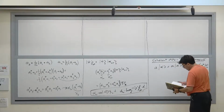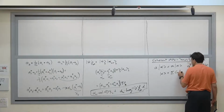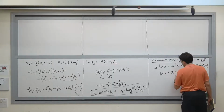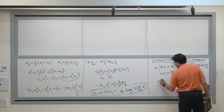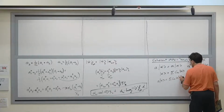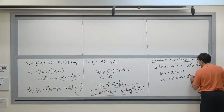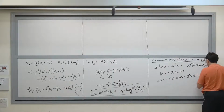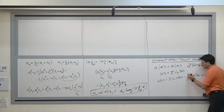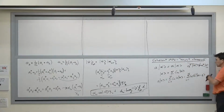And then I can ask myself, so what is that coherent state? Let's write it as some superposition of number states. If I want to operate with a on alpha, well, I know what that is. That is the sum over Cn a operating on n. And what a does to n we know: it just shifts it down by 1. So this is the sum over Cn square root of n times n minus 1. This starts from 1 to infinity, whereas this starts from 0 to infinity, because the vacuum it annihilates.